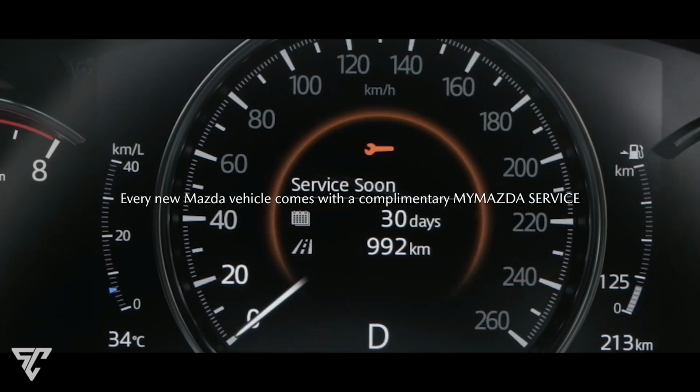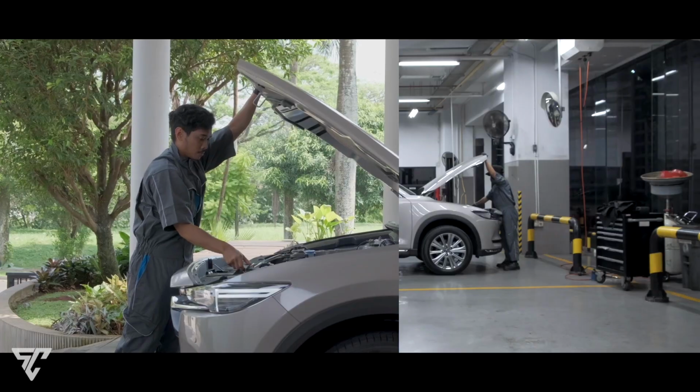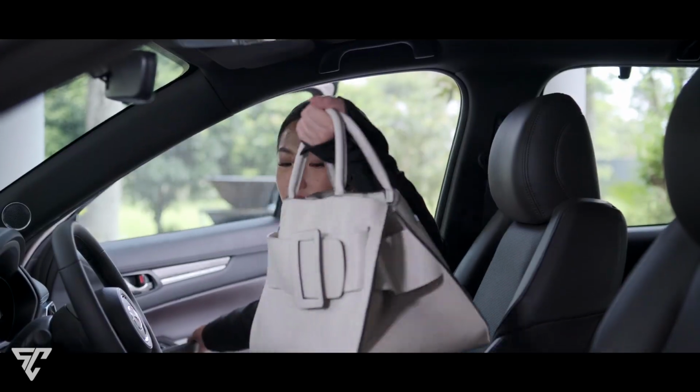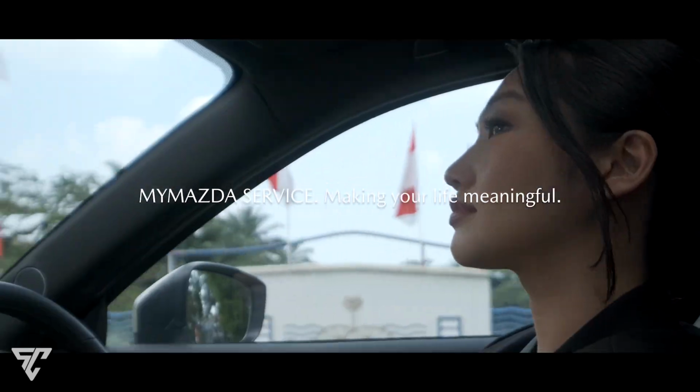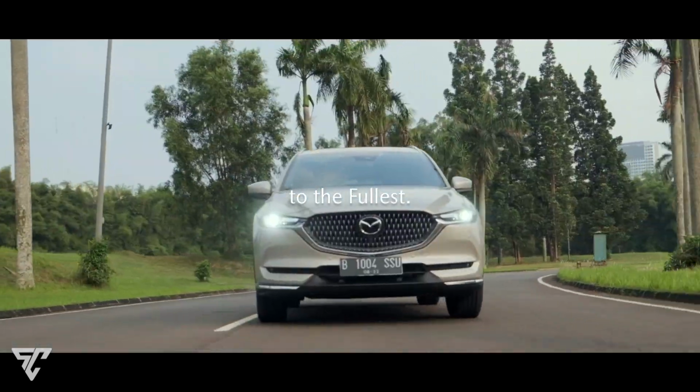You get a warranty, right? Is it 3 years, 5 years? 5 years. It's called My Mazda. It's a 5-year warranty, inclusive. Unlimited miles? 150,000 kilometers or 5 years, whichever comes first.